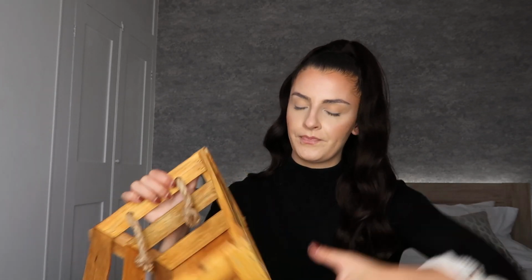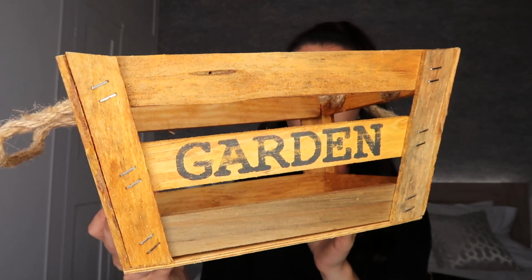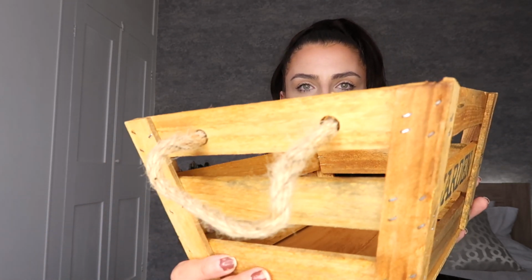And one of my favorite things is actually this garden tray pot thing. So it says garden on it, as you can see. It actually says it on both sides, so I'll show you it just a tiny bit more up close. Hopefully the camera can pick this up. You can see the color as well is really nice, and the handles also, I fell in love with it.